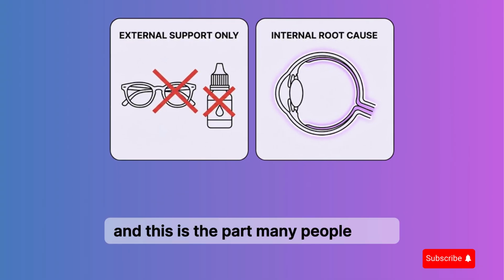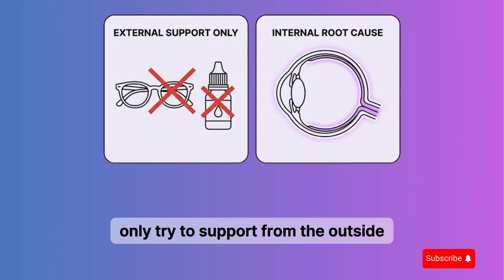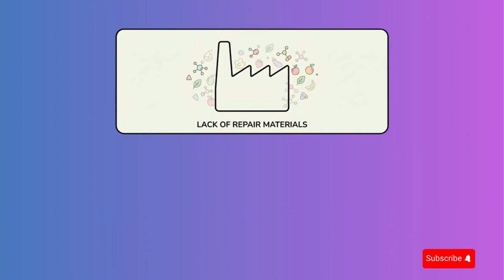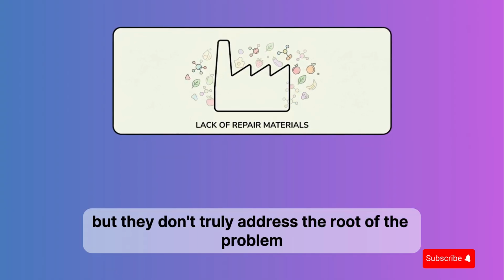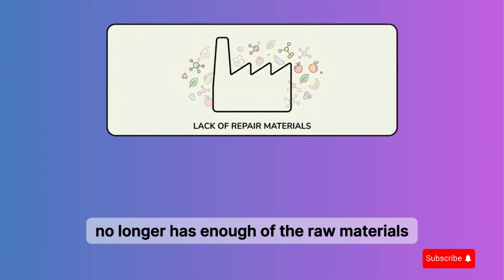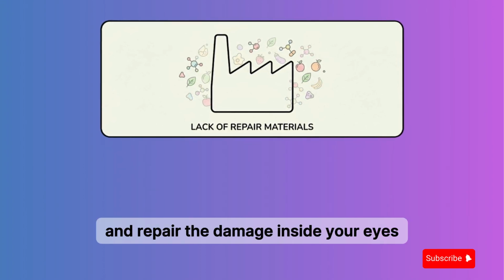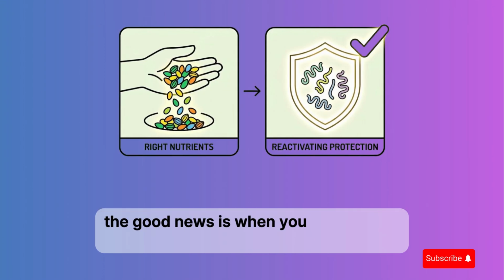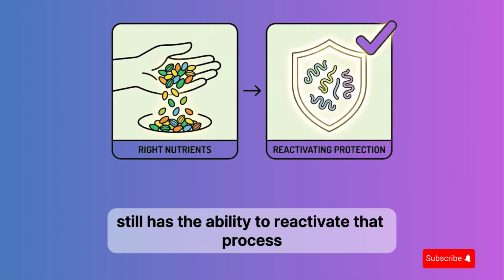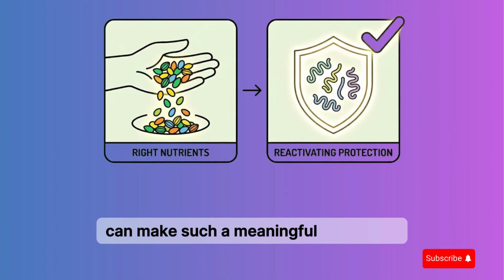And this is the part many people miss. Most conventional solutions only try to support from the outside, things like glasses, eye drops, or basic multivitamins. But they don't truly address the root of the problem. The root issue is that your body no longer has enough of the raw materials it needs to rebuild glutathione and repair the damage inside your eyes. The good news is, when you provide the right nutrients, your body still has the ability to reactivate that process, and that's exactly why the seeds you're about to hear about can make such a meaningful difference.